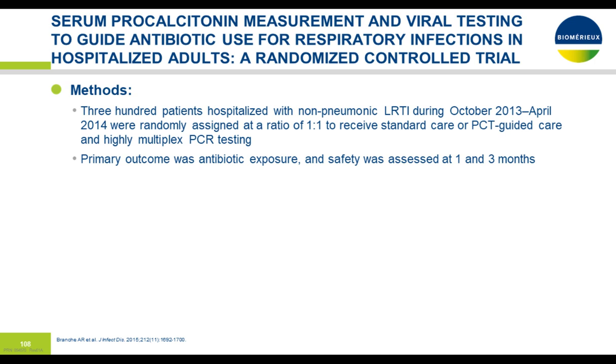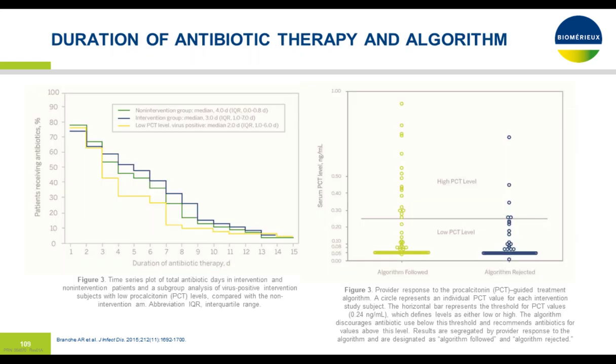This study from Branch et al. out of Rochester, again, looked at serum procalcitonin measurements and viral testing to help antibiotic use of respiratory infections in hospitalized patients. Randomized control trial, again, looking at the winter season, October through April 2014. Patients were assigned in a 1-to-1 ratio to standard of care versus PCT-guided care with the highly multiplexed PCR testing. Primary outcome was antibiotic exposure and safety assessed at 1 and 3 months.